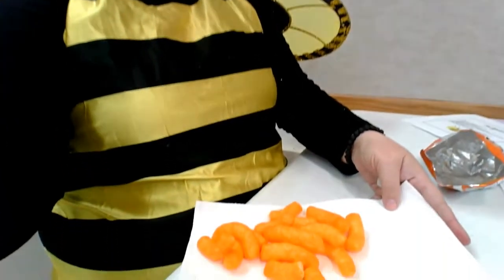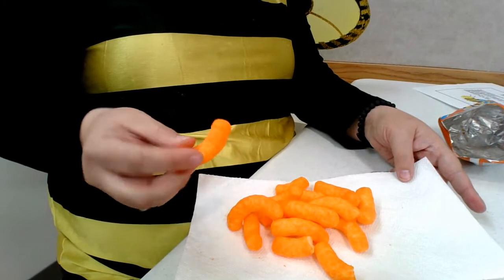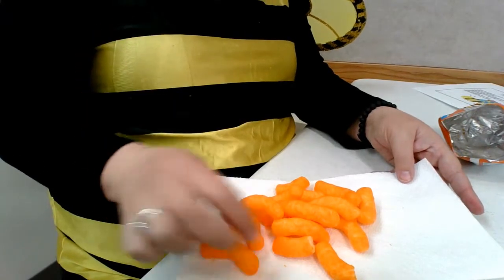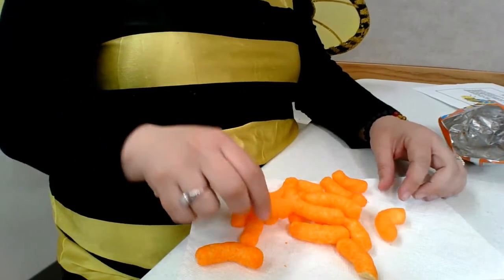So we have them all right here. Let's try to move the camera so you guys can see our Cheetos. Wow, look at all those Cheetos. We see we have some that are bigger, like this, and some that got broken in half.